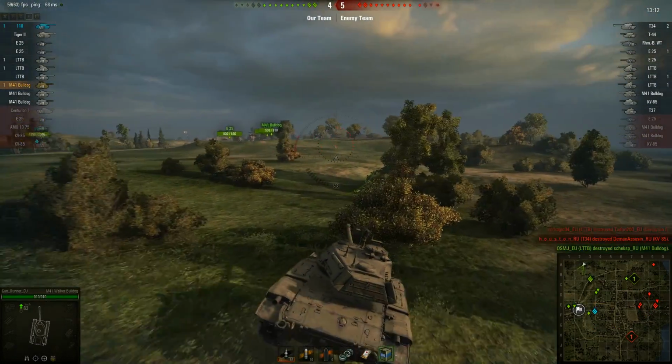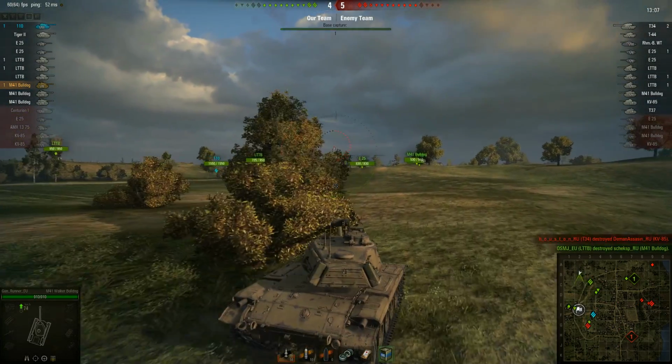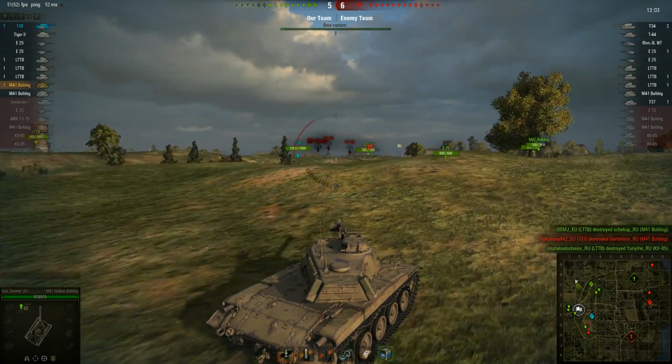He's going for a reload, 32 seconds to reload this autoloader. He's using the time he's reloading to catch up with the action down here towards the flag. This is the encounter version of the new Muravanka.